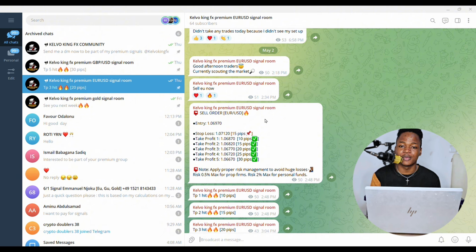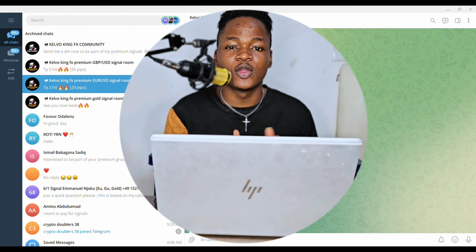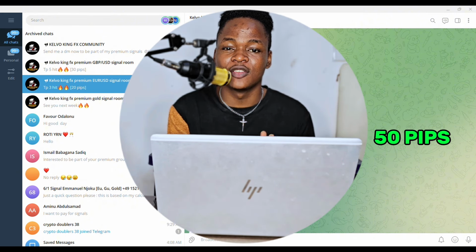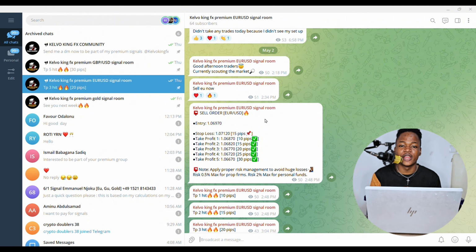One trade hit full TP and then the second trade got up to TP3, where I actually took my partial profit. On EURUSD, we hit full TP once, which gives us a total of 30 pips, and we hit TP3 once, which gives us a total of 20 pips. If we add those together, we get a total of 50 pips on EURUSD for the week. So now let's look at how the week went trading gold.